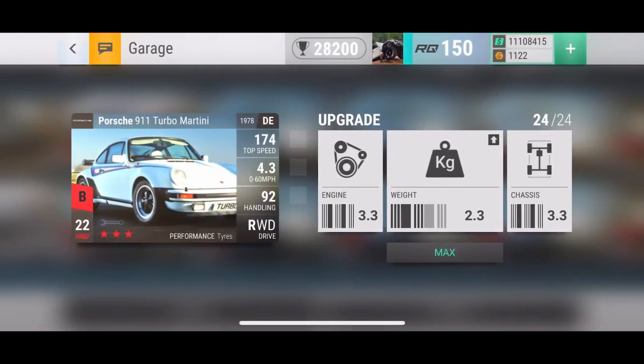Moving on to RQ22, the Porsche 911 Turbo Martini is an honorable mention. You guys know I have like 7 or 8 of these. It's a lot. It's definitely a lot, and the only reason why I have like 4 of them maxed out is because I like the car. For that sole purpose alone, that's why it's an honorable mention.